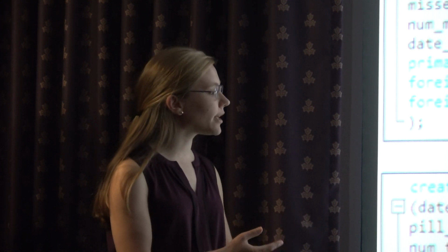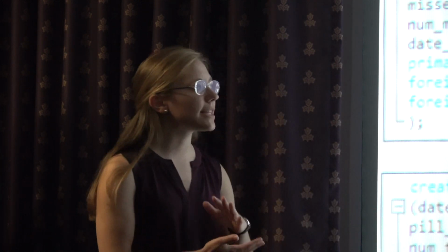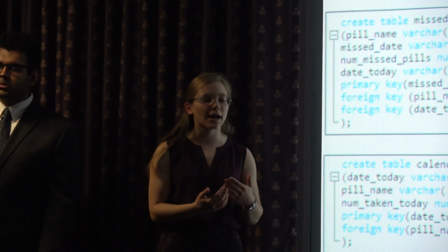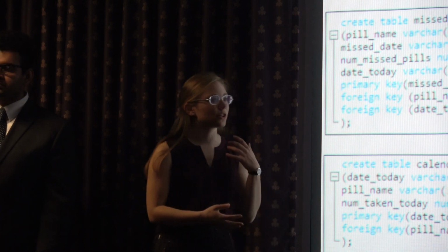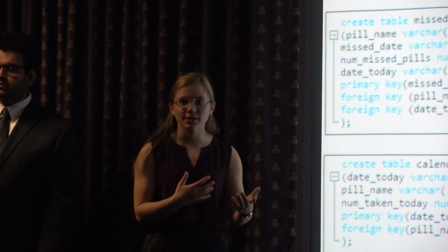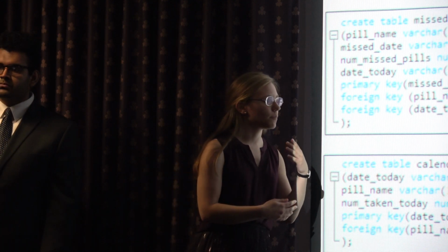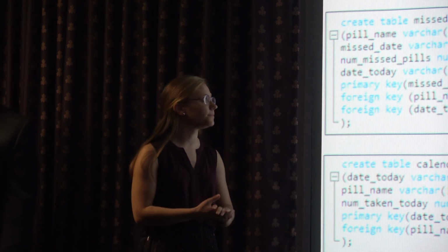Here is just an example of the relations that we created for our database. We have a missed pill relation, a calendar, and a table for pills. So basically this is where the caretaker could keep track of missed pills, when they're missed, how often they're missed, and it could help in assessing the progression of a person's illness and maybe spot patterns on where they're missing pills more and what time of day.